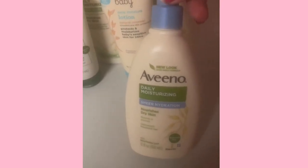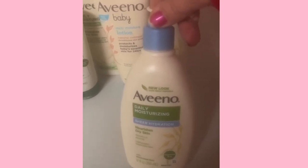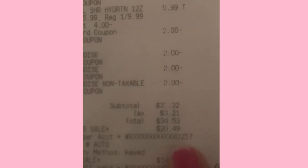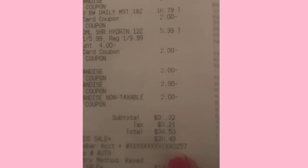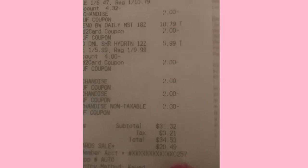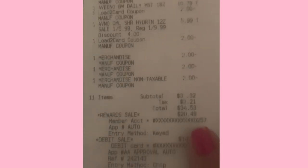And then this lotion was $6.47, with the 40% off. And then the body wash at $10.79. And then the other one at $5.99. Anyway, my subtotal on that before tax, let me see, I can't really read the number here. As you can see, the number is pretty well wiped out, but it should have been like 31, 32, or 30, 32, something like that. I would have to think about it harder, and I'm not going to.